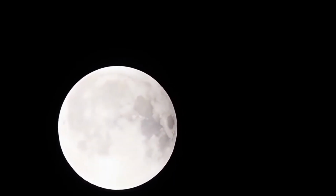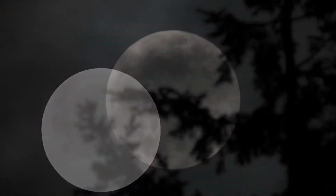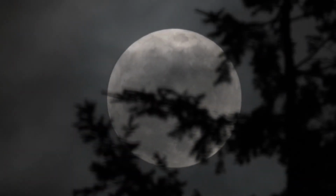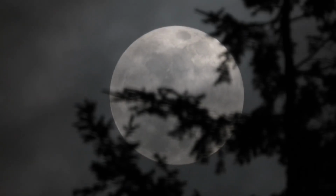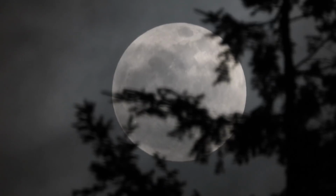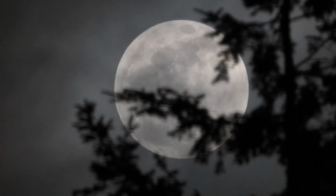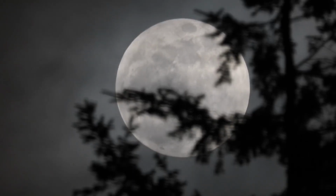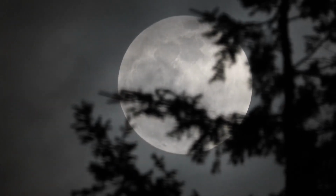I think that we can prove beyond a reasonable doubt that the moon indeed is actually moving. So what we see is real. And I think we can prove also that equatorial mounts work exactly like they're supposed to. They take the motion away. But we don't want to take the motion away. We want to observe the motion and see what's going on. And I think we can learn a lot by doing that.